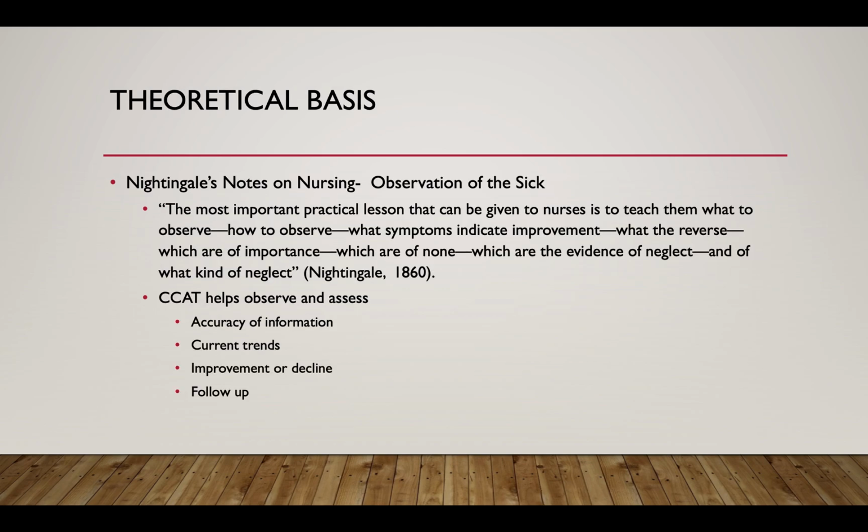My theoretical basis for this project came off of Florence Nightingale's Notes on Nursing, observation of the sick, pretty much observing, finding out what's important, finding out what's not. Was there neglect or is there not? It's just pretty much our basic observing and assessing and following up on things, which is CCAT's role.